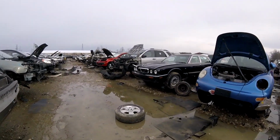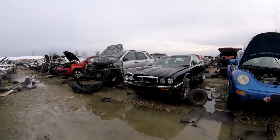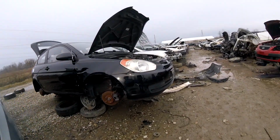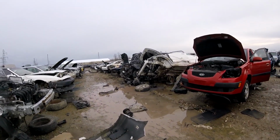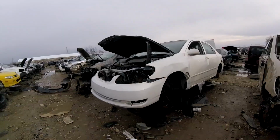That's a Jaguar? Huh. This guy was in a shootout or something. Oh, look at that car. You got it all propped up. Toyota right here.